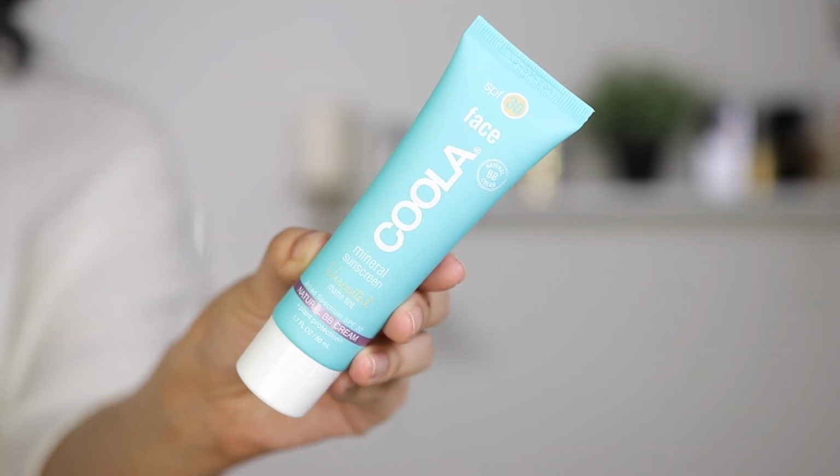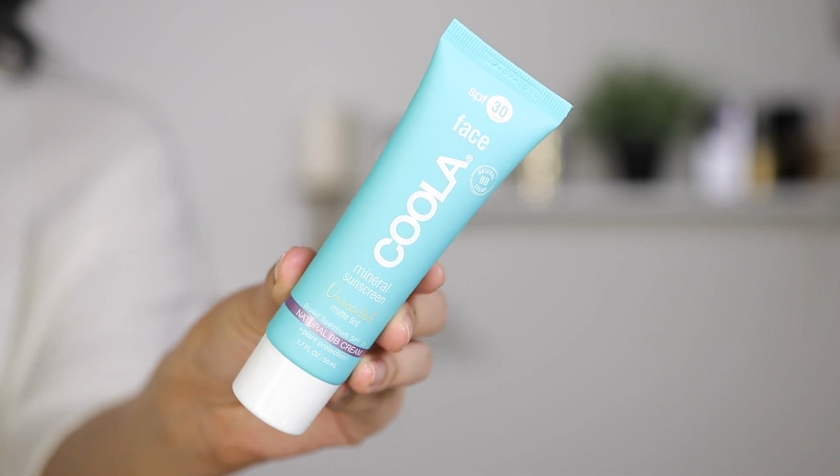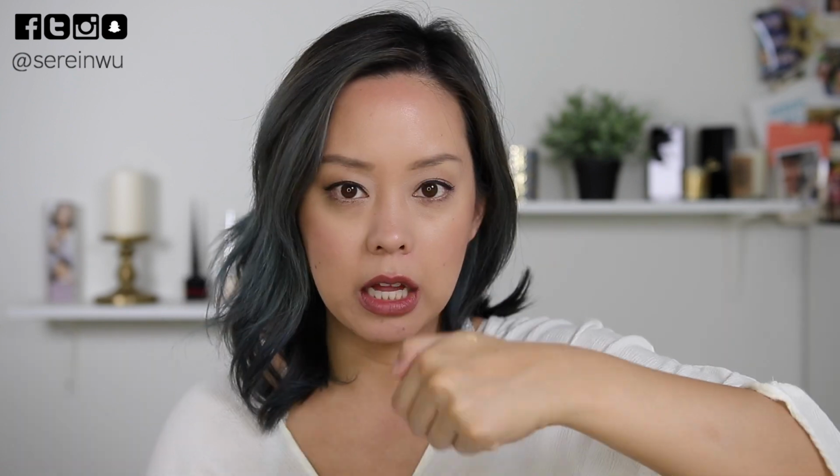I'm going to be testing out the Coola SPF 30 Face Mineral Sunscreen. This is unscented. It has a matte tint, and it's a plant protection natural BB cream. Yellowy, but hopefully it will blend out. Oh, that's nice. I love that texture. There's no scent. It's got a physical SPF of titanium dioxide and zinc oxide, which is what I always recommend for every day, and SPF 30, which is good.